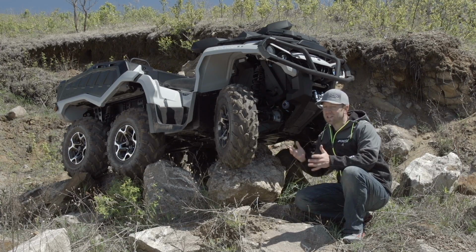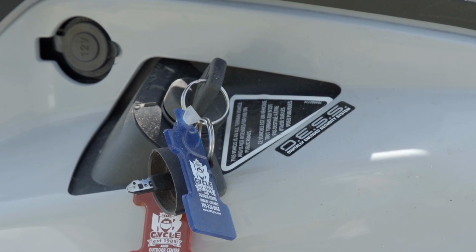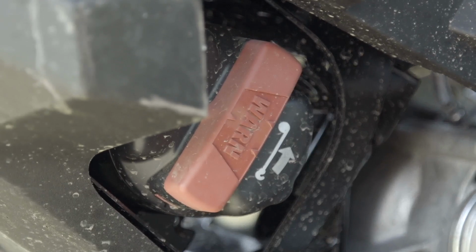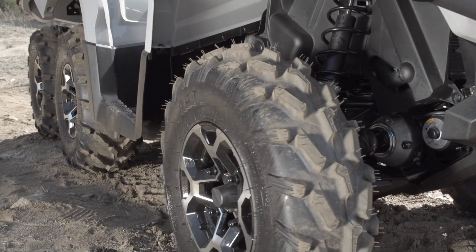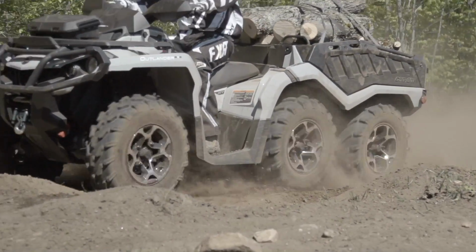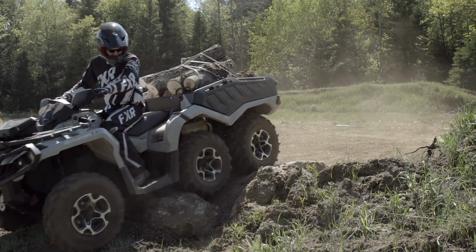While you're out traversing nearly anything that nature can throw at you, you'll be happy to know that the 6x6 comes only as an XT package, which means you've got all the goodies. From the DESS security system and multifunction digital gauge to the included 3,000-pound Warn winch with roller fairlead and remote control, and all the cool heavy-duty bumpers, handguards, and beefy aluminum rims, as well as the upgraded tires, you're sure to get your work done, not just efficiently, but in style. While the 6x6 we tested is a 650, keep in mind it's also available with the mammoth 1000cc Rotax twin, should you need more power.